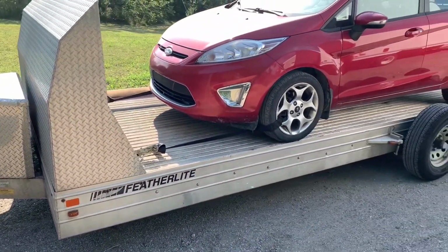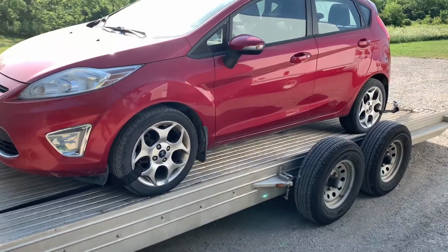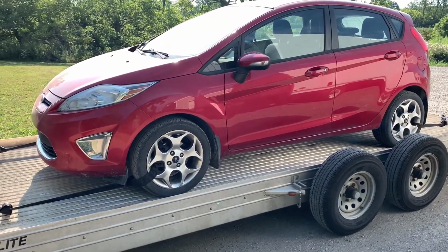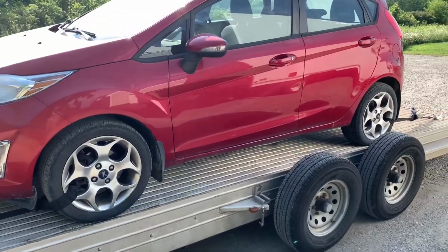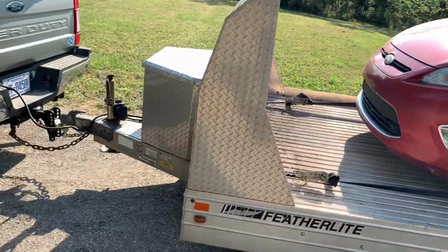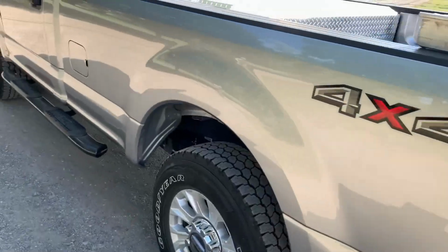Got the race car loaded up. Our race car being a 2011 Ford Fiesta, completely stock, but it is stick shift and it's super fast. All right, let's start rolling towards North Carolina.